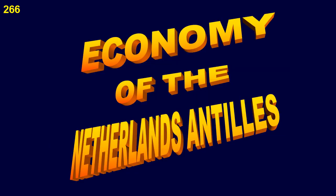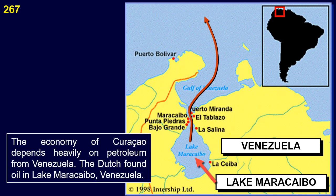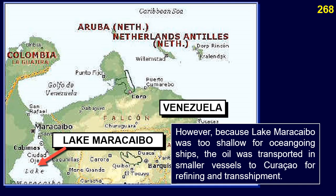The economy of the Netherlands Antilles. The economy of Curaçao depends heavily on petroleum from Venezuela. The Dutch found oil in Lake Maracaibo, Venezuela. Because Lake Maracaibo was too shallow for ocean-going ships, the oil was transported in smaller vessels to Curaçao for refining and transshipment.